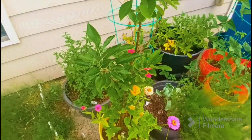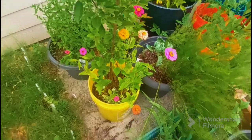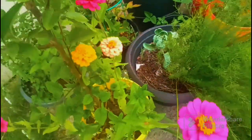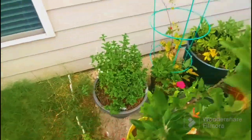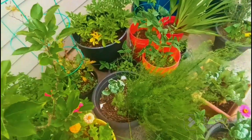But it did flower. Don't know if I'm gonna get any fruit, but it flowered, and they smelled good. I just put some zinnias in here and some seeds, just for beautifulness. Just a little bit of everywhere. I like to use them for cut flowers. Some mint back here. The blackberries are finally done. I ate them. They were great.